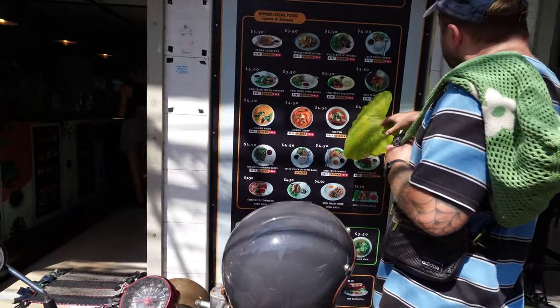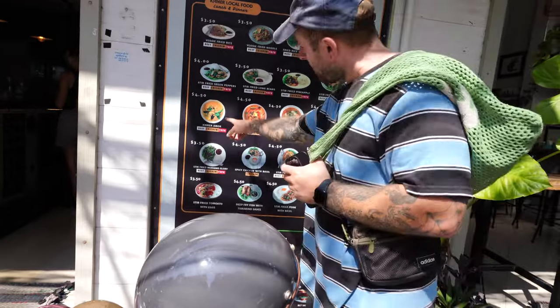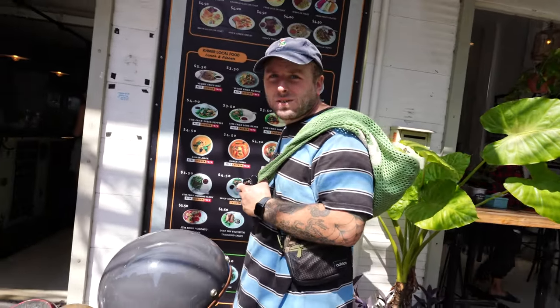How much is it? It's not too bad, like $3 or $4 a dish. Chicken amok, Khmer curry, lok lak. Let's just go for it. Should we go in here? At least we can get some traditional food for a reasonable price. All right. Yeah.